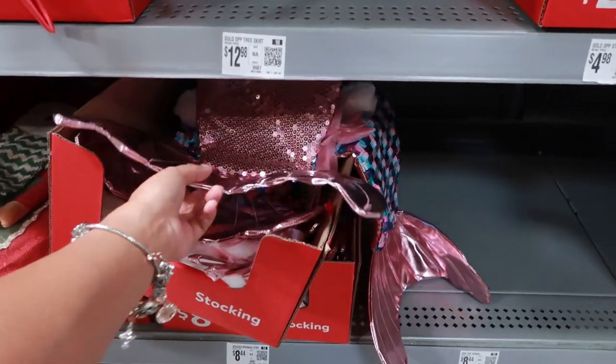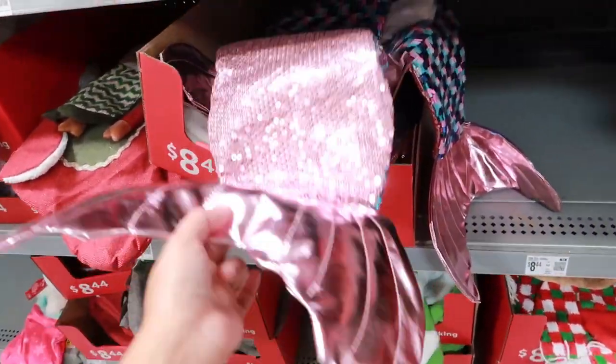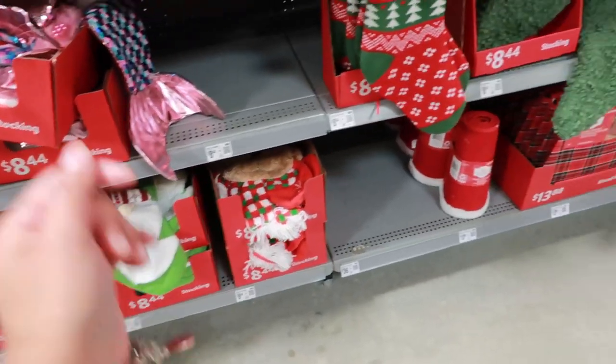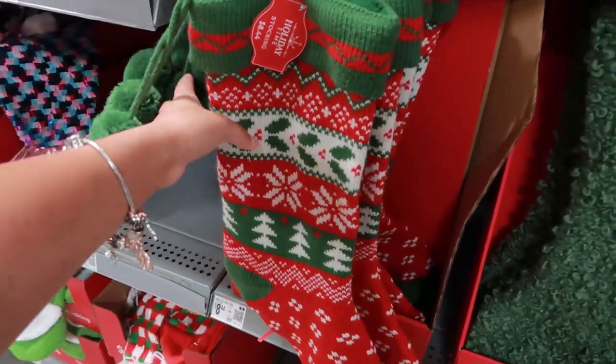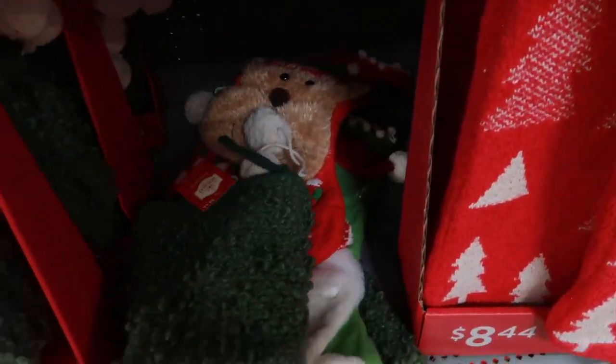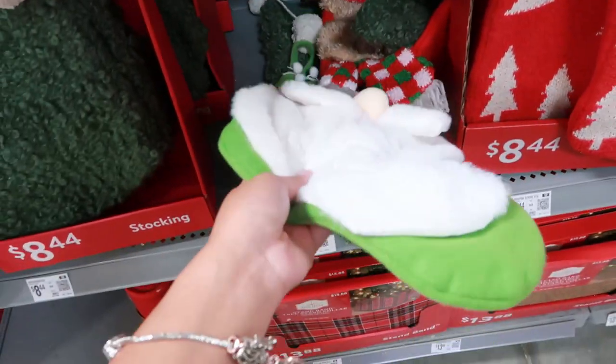These stockings. So many options. Oh, look. This one's $8 and it's a merch. What? Now, this is so cool. I've never seen anything like this. Wow, but I always love the traditional stockings. This is nice. I was thinking I wanted one this year, but I don't know. Everything's so expensive, and if you don't really see a difference without it, then you don't really need it.